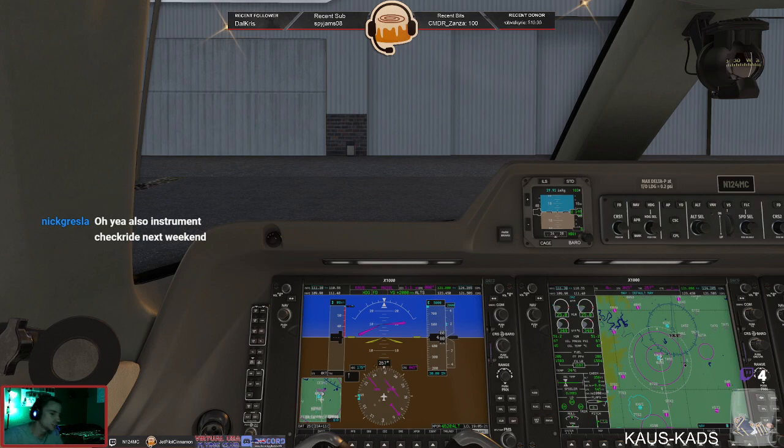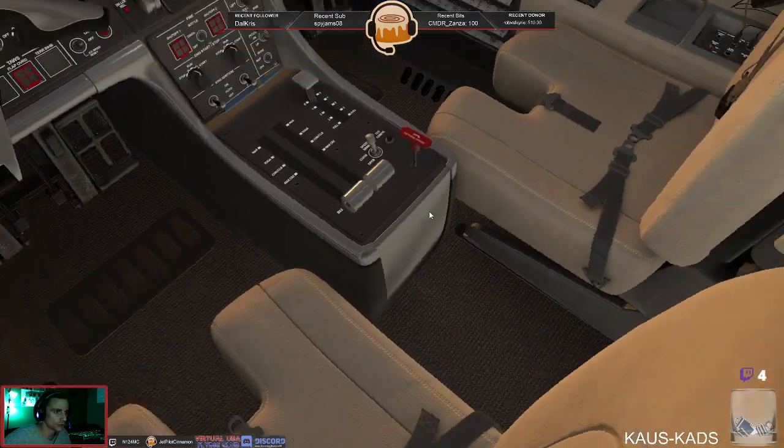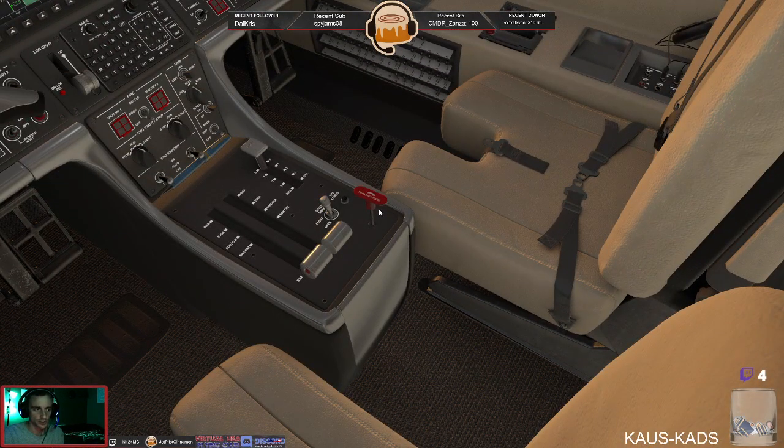Alright, squawk code's in. We're all good. Tower, the departure frequency is going to be 134. Awesome. Tower, November 42, 5, Delta Mike. Like you so much, I'm back again. I'm ready to taxi for VFR departure to the south. And we're going to take the parking brake off here.